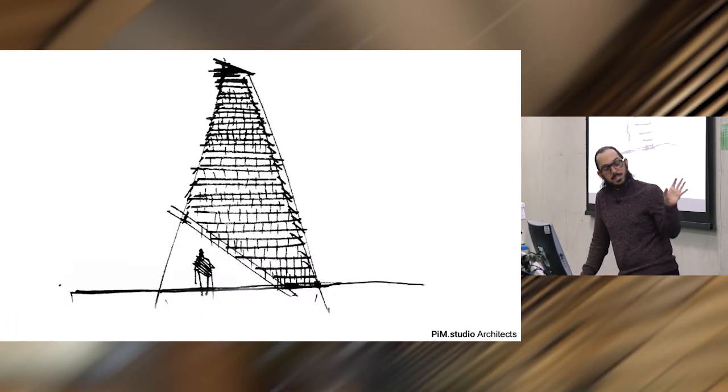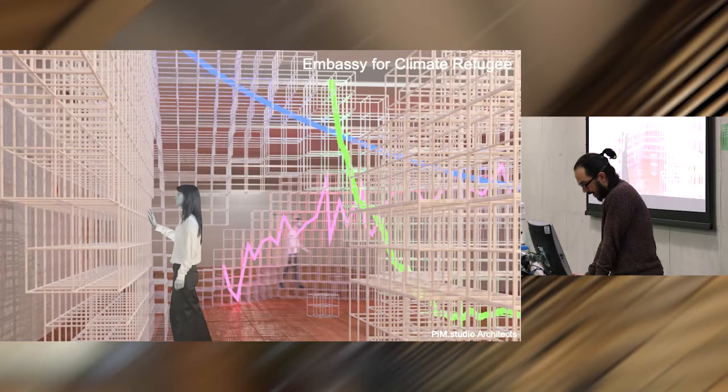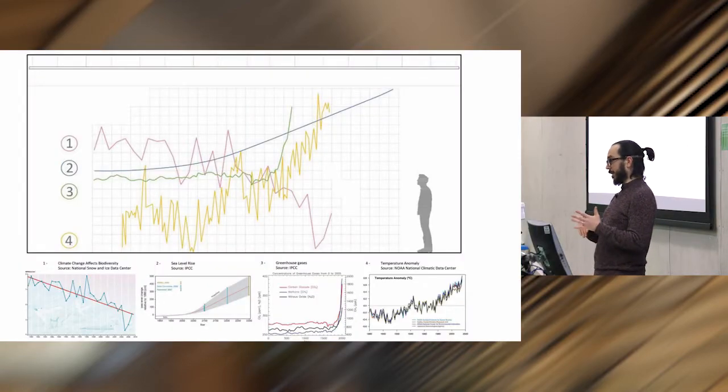That's some pavilion design we did. There was another pavilion we did for an exhibition, which then unfortunately wasn't realized, and we called it the Embassy for Climate Refugees, and that shows this neon light thing. They represent some complex functions of climate change, about raising temperature, raising water level, and so on.